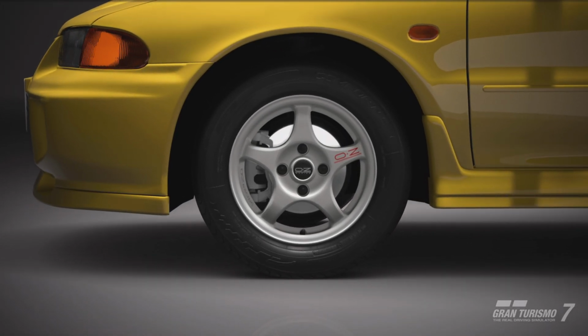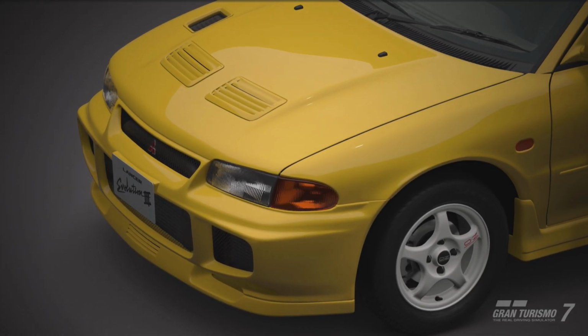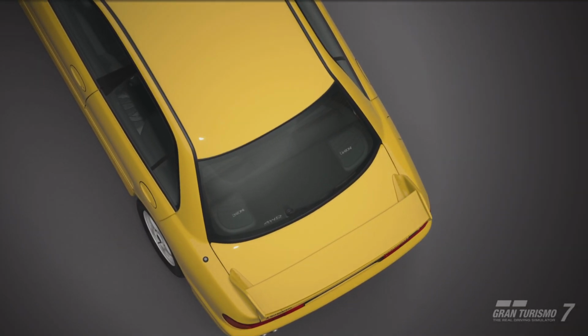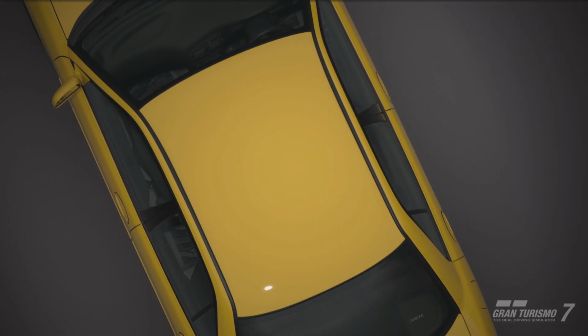Welcome back to the channel and welcome back to my final update 1.35 car review, leaving my personal favourite to last, the Mitsubishi Lancer Evolution 3 GSR from 1995.